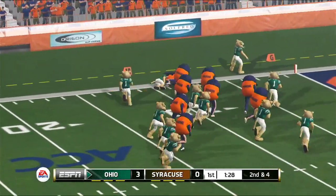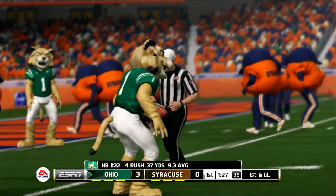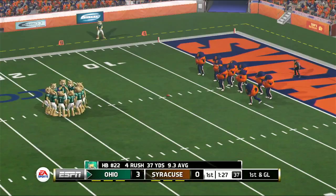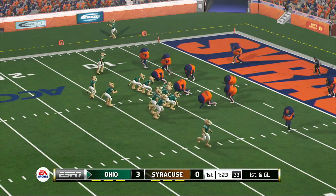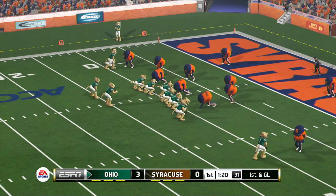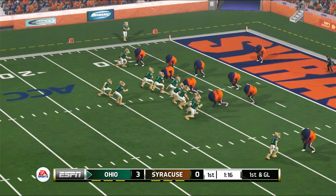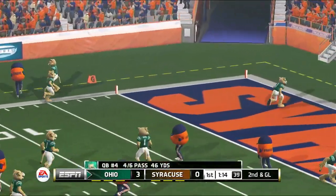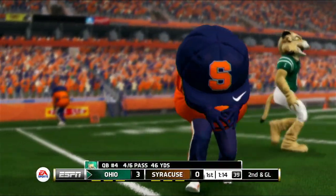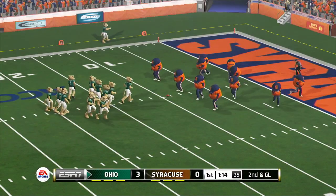Work the left, and that sets them up for first and goal. That's good for a gain of 8 yards. It's first down, and they'll be looking for 6 points here. Just throws this one away. Here's the eighth play of the series.